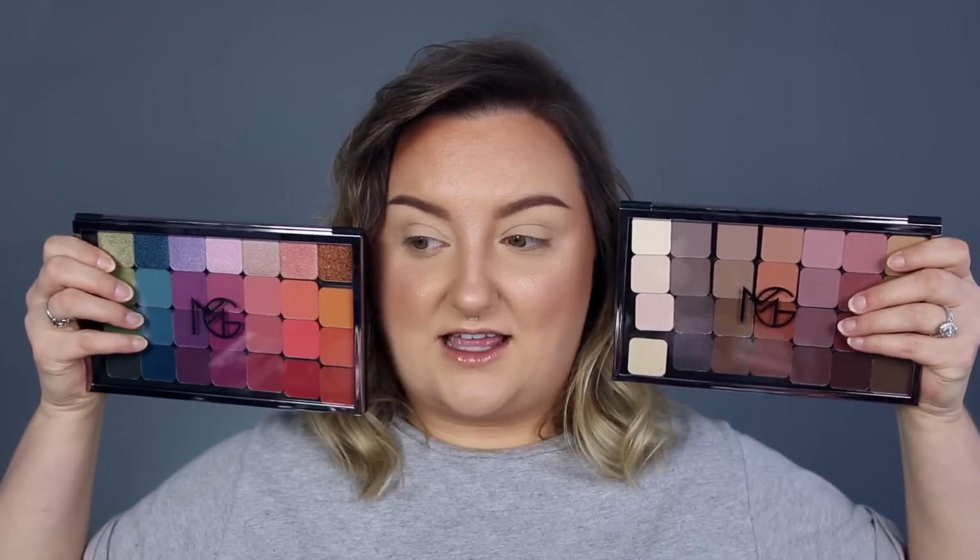Now, the thing is that there are tons of different shades that they launched. So I'm not going to be able to use everything today. I will be able to create an eye look, but I definitely will be doing more in the future because these are beautiful and I love Makeup Geek shadows. So these are the shades that launched. These are the new Makeup Geek rebrand.